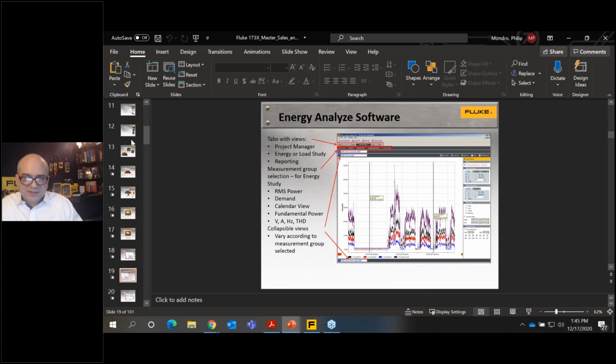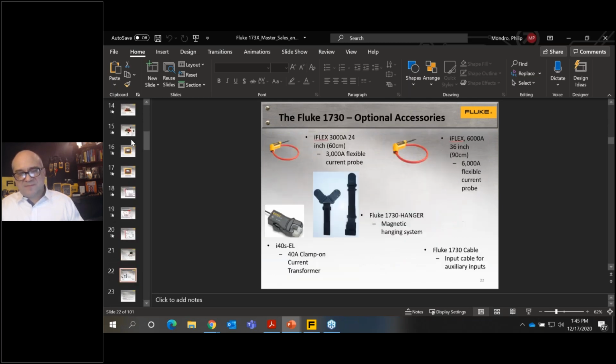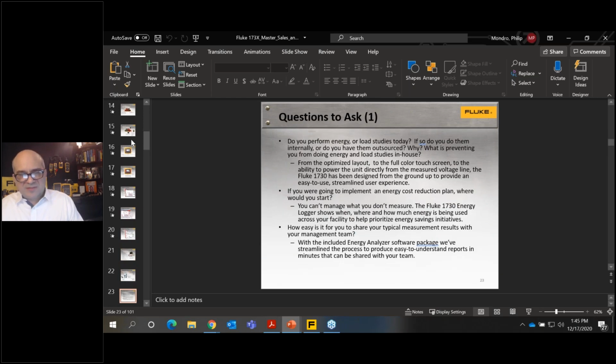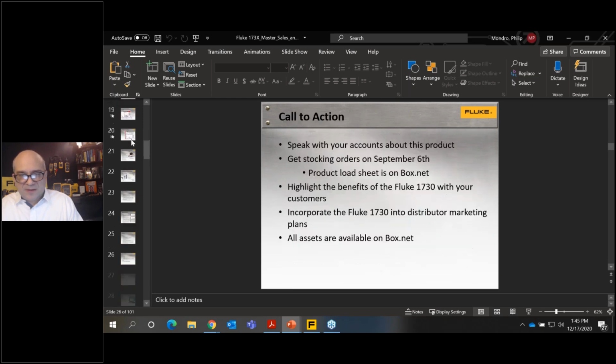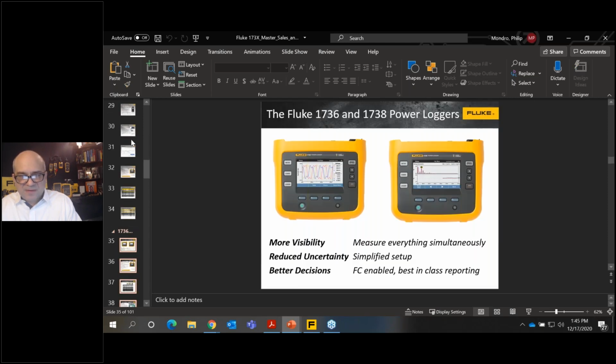It kind of depends. I don't know if that's a good answer or a bad answer. The 1736 is my most popular meter. There's 100 slides in this deck, and I'm just trying to catch up to a better picture, which is this one here. You can't go wrong typically getting a 1736 or the 1738 as a very friendly, easy to use, software is easy to use meter to determine if I have bad power coming to the building.